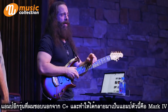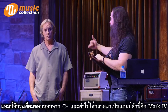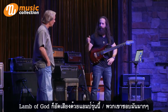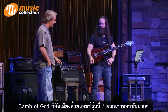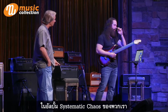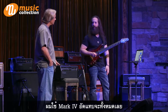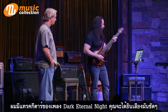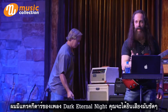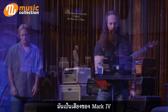Another amp that I kind of got into, besides the C+, that again led to this journey, was the Mark IV. I know Lamb of God is recorded with that. They love these. The band Chevelle, going to the Systematic Chaos album that we did, that was all Mark IV, pretty much. So I have an ISO track of the Dark Eternal Night guitar. You can hear it by itself. I'll show you what it sounds like. This is Mark IV.